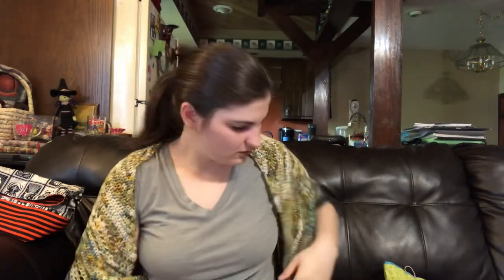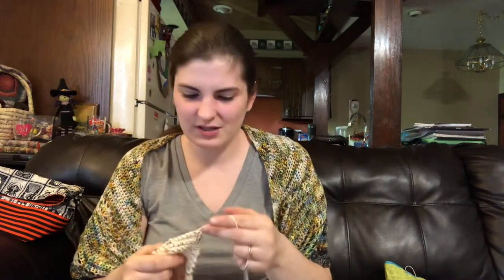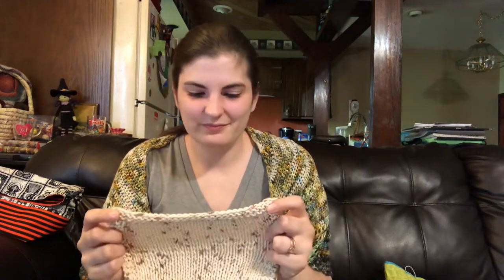But I really liked this. I figured out a way that works for me to purl. It might not be the best way or the right way. I wrap the yarn like that, and then I hold it like this when I'm knitting, and then I use this finger to wrap the yarn around the needle to purl it. I saw somebody do it on a YouTube tutorial and it looked like it would work for me, and it did. I'll figure out something easier down the line, I'm sure.